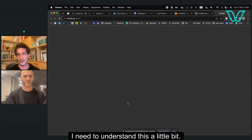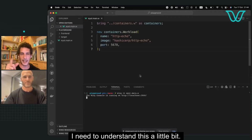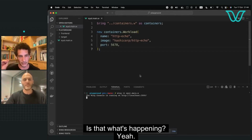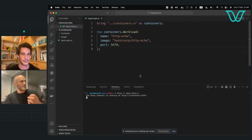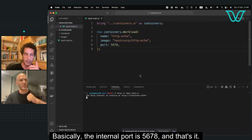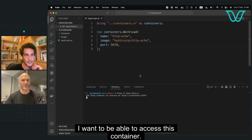Wait, I need to understand this a little bit. The container itself uses 5678, and you're just exporting it? That's what's happening, right? The current API doesn't have any explicit way to say which external port it exposes. Basically, the internal port is 5678, and that's it. I want to be able to access this container.